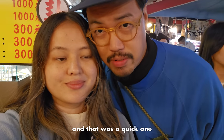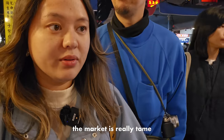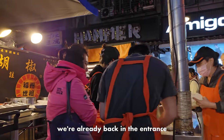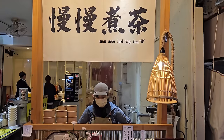That was a quick one. I don't know if it's because we're super early, but the market is really tame. It's a lot smaller than it was the last time we were here. We're already back at the entrance. Still a good experience.